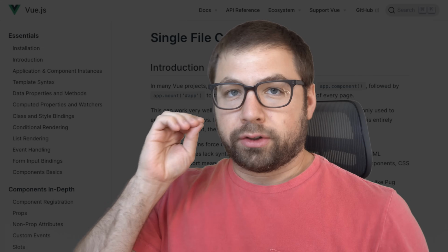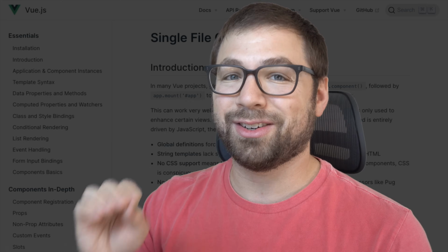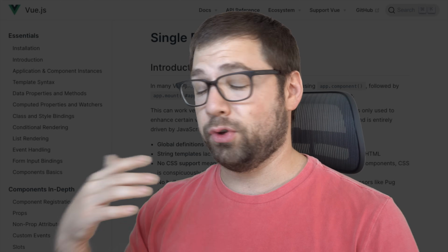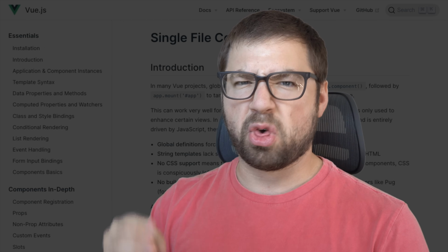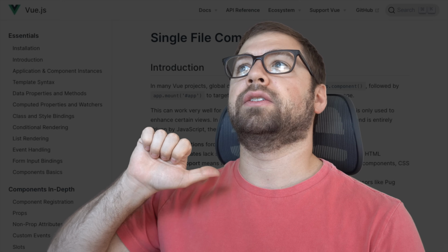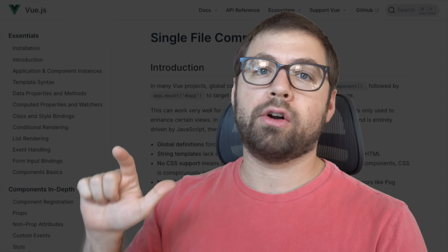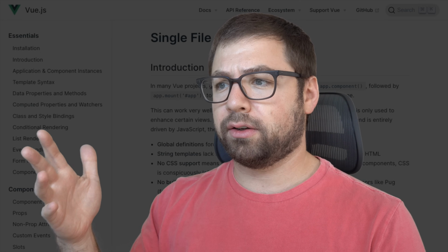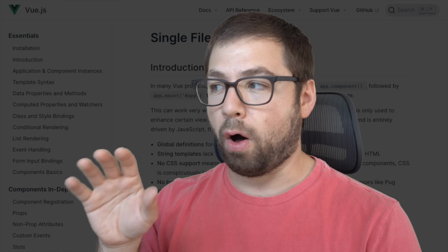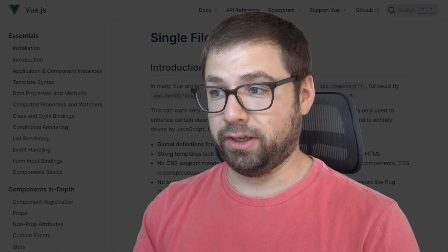One of the coolest features of Vue.js is their concept of a single file component. Most components in either Vue.js or React require three things. There is the template, there is the behavior, like the actual JavaScript, and then there are the styles. And with Vue.js, they have wonderfully combined all these things into one nice, developer-friendly experience.